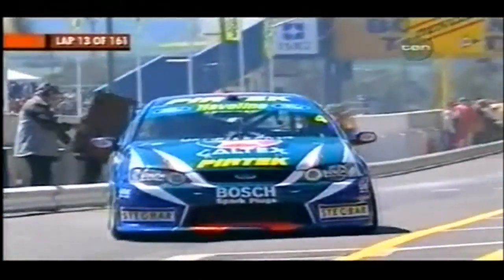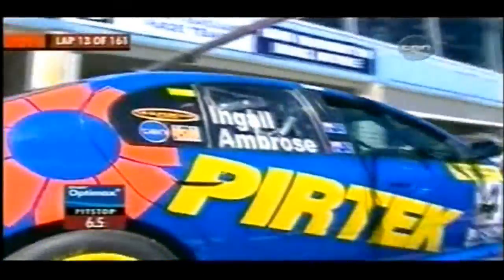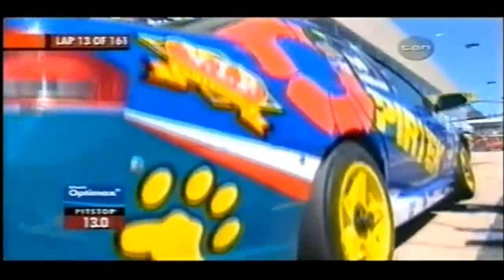Top 5 or 6 cars were running in the 2:09s and 2:10s. And this is Marcus Ambrose pulling in. Fresh rubber for car number 4 with Russell Ingall keeping the duties. The clock's ticking because they're still pumping fuel in there.